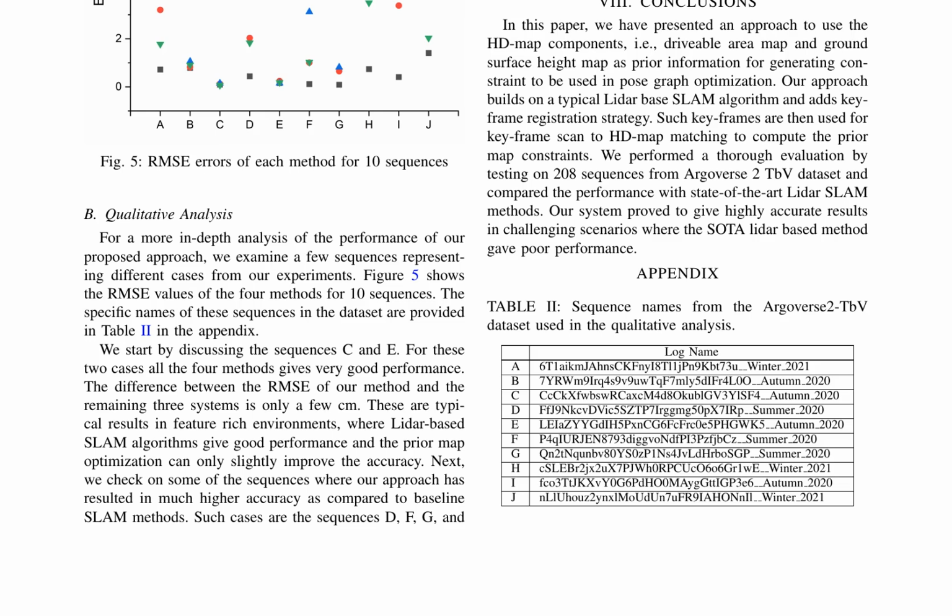The proposed approach utilizes HD map components as prior information for generating constraints in pose graph optimization, building upon a typical lidar-based SLAM algorithm with keyframe registration strategy. This approach demonstrates highly accurate results in challenging scenarios where state-of-the-art lidar-based methods perform poorly.